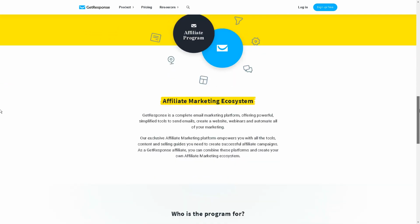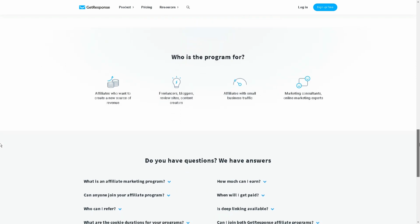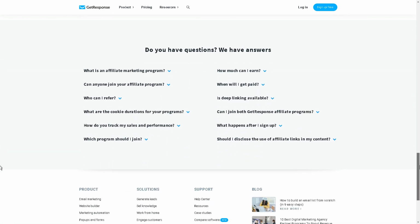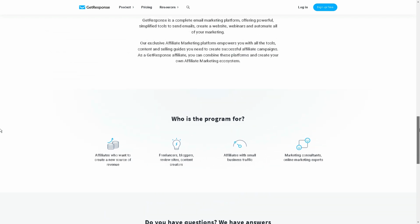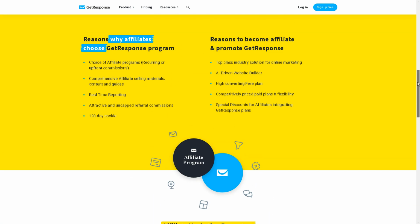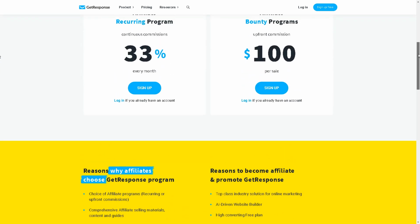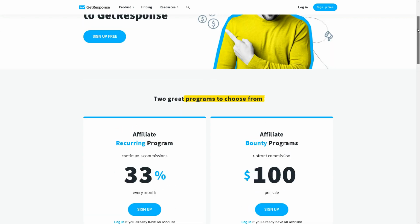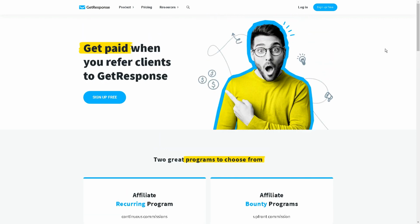While exploring their website, one particular phrase caught my attention: grow with one of the most complete and well-known email marketing. The reason this is significant is that it not only allows you to earn money as an affiliate for GetResponse, but it also presents an opportunity for you to enhance your skills and expertise in the realm of email marketing and marketing automation. This is a major advantage because it means you can utilize this opportunity to not only generate income but also improve your own business or career prospects.